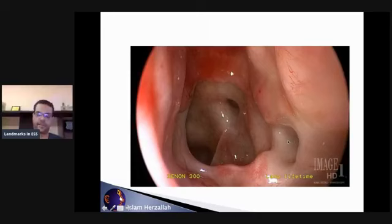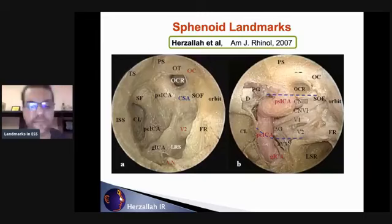Sphenoid landmarks is something that I think we spent so much time describing back in 2007, in different case scenarios, and the variations that you would see with the internal carotid artery course in this region. The things that you'd see in the cavernous sinus as well, that's beyond, of course, endoscopic sinus surgery, but I just came across this presentation. So I'm mentioning all the details that you need to be aware of in the lateral wall of the sphenoid sinus.